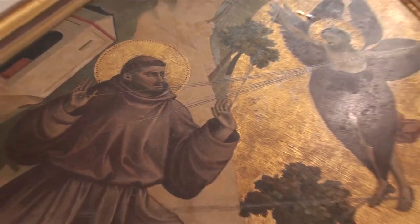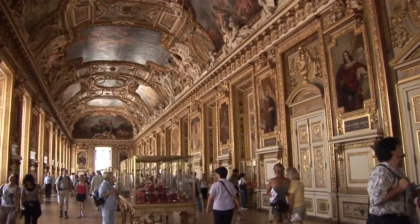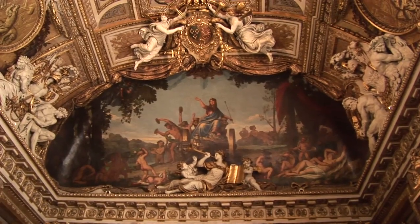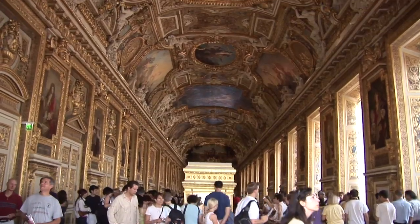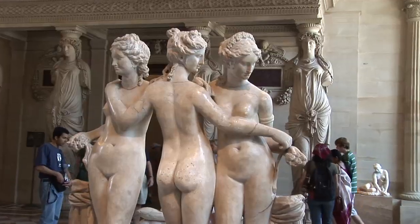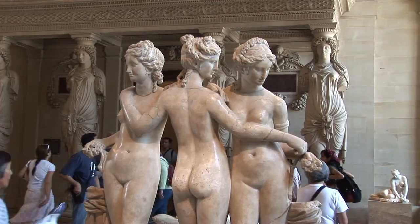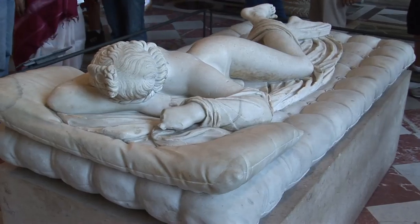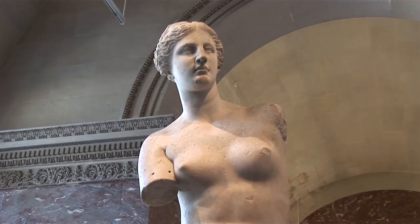Francis, into the Hall of Apollo, which has got some of the most elaborate interior decor that you'll see, done by some of the same architects who created the Hall of Mirrors in Versailles. The Three Graces, some neoclassical statues, and the most famous of all classical statues, the Venus de Milo.